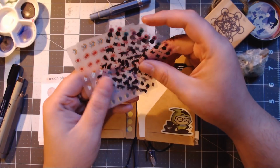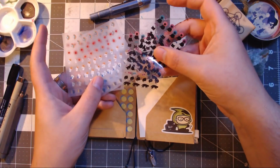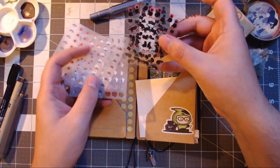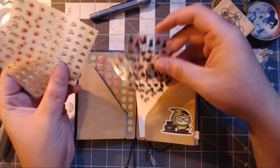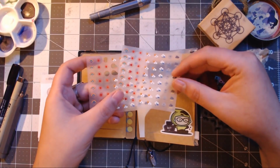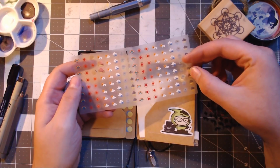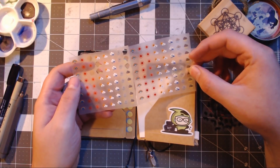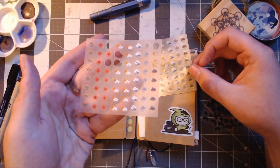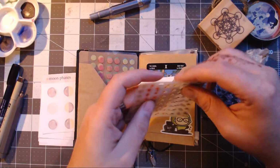I have these little Midori cat stickers. I'm a huge cat fan, not gonna lie. I love cats, especially black cats, and this whole sticker set was black cats, so I grabbed those up when I saw them. And then I have these little weather stickers. So these are just little weather mood stickers, which I just love, and they have little faces on them. And I use those in my planners.